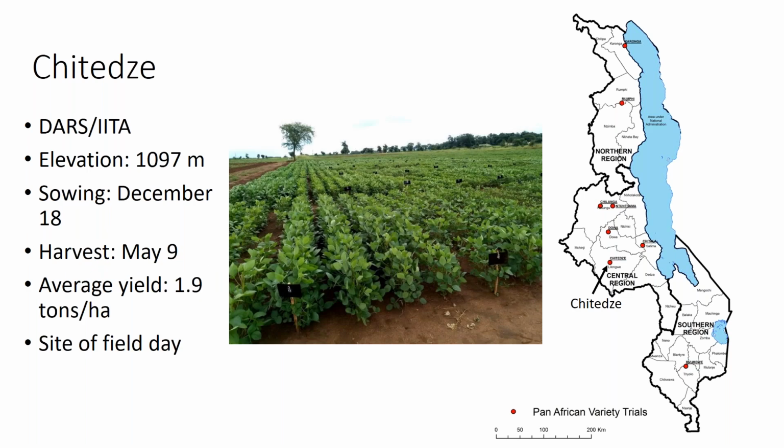Next environment is Chitezi. That's a Diers IATA site, elevation 1,097 meters. It was sown December 18th, harvested May 9th. Average yield was 1.9 tons per hectare. And this is at the main experiment site for Diers, as well as IATA works out at that site. And there was a field day at that location as well. And when I visited that location, the plots looked very, very good.